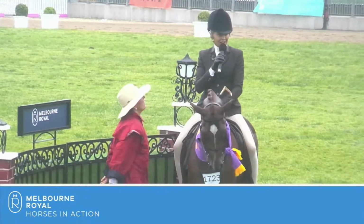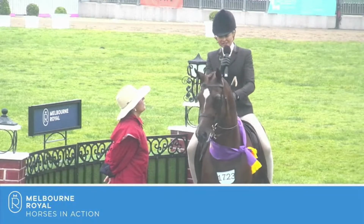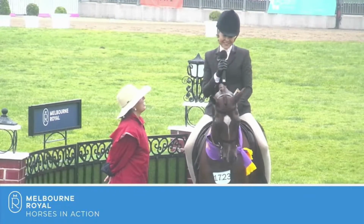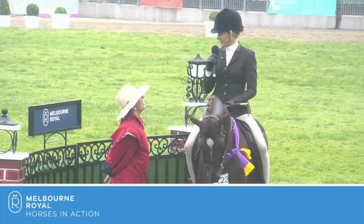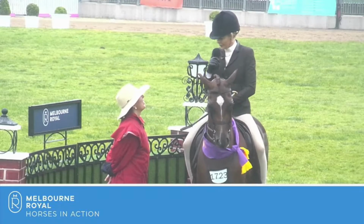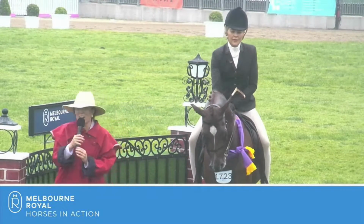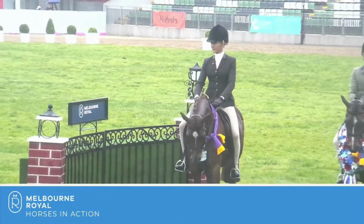I'm just so happy with this pony. A huge thank you to his owner, Janine, for entrusting him with me. We just love him. He's so consistent and he's such a good boy and he's had a fabulous 12 months. So yeah, and also a big thanks to the Melbourne Show for putting on a wonderful show. It's so good to be back. And great to see you back here, Ali Berwick. We'll allow a few more photos to be taken. We'll dive in and have a word with our champion.